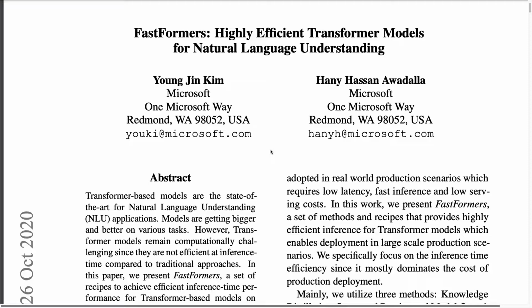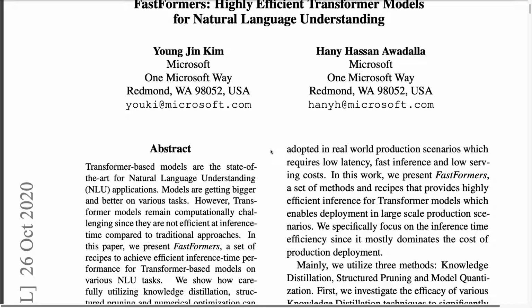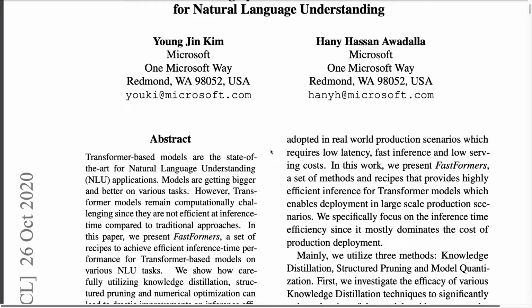Today we're looking at the paper FastFormers, Highly Efficient Transformer Models for Natural Language Understanding by authors from Microsoft. Transformer-based models have achieved state-of-the-art performance on a wide range of natural language understanding applications. One downside of these models is that they tend to be very large, requiring large amounts of memory, very big GPUs, and also they are very slow in terms of their inference performance. And this makes them prohibitive to use for industry applications that require low latency, fast inference, and in general low server costs.